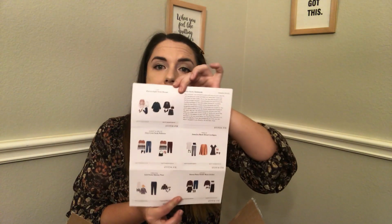And then here is the card that shows everything you're getting in the box, as well as a note from your stylist. So let's go ahead and read what she says. Hey Amanda, I'm excited to work with you on your 13th fix. That's right, I haven't even done Stitch Fix for a year, and I already have had 13 fixes. I am on Style Pass, by the way. I'm sending you some adorable fall items that I hope you will love. For one outfit, try on the navy skinny pants with the fun striped sweater. I also thought you would love the mustard cardigan or the dark green blouse for versatile items for the season. Finally, enjoy the pants with the burgundy suede moto jacket.